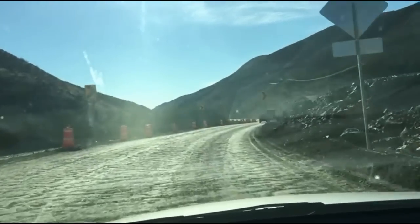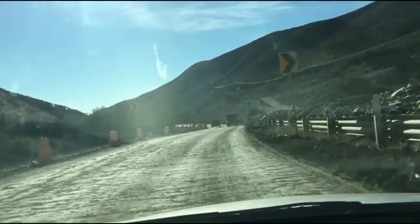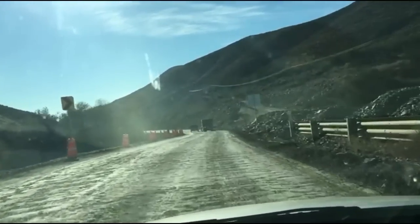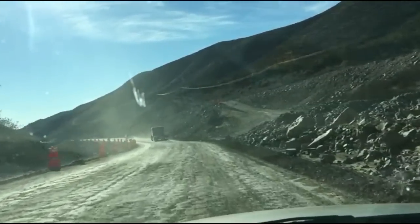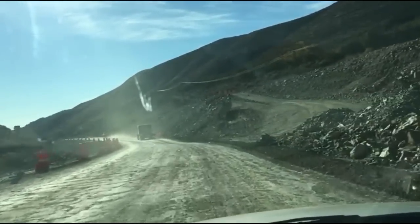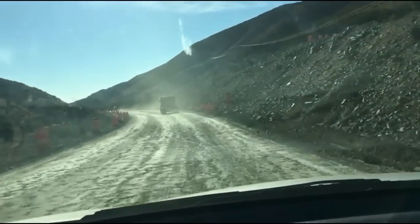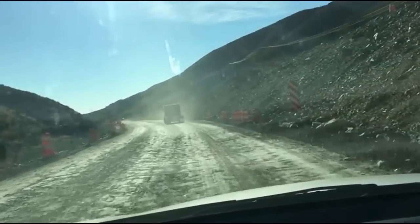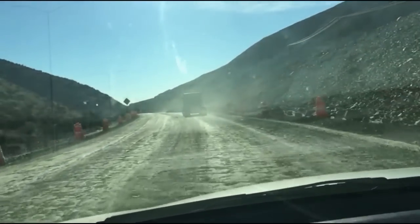There's a lot of construction on Mexico 3D. It's been going on for about 20 minutes. So I wouldn't recommend RVs at this point on this road. Car's okay, a little slow. Probably maybe 10 miles it looks like total. Yeehaw!